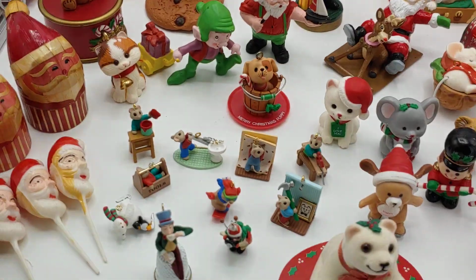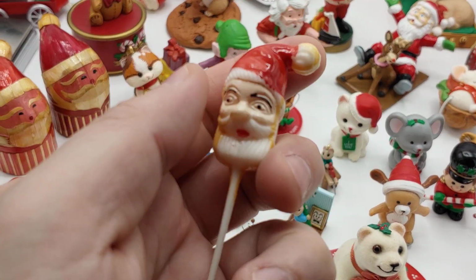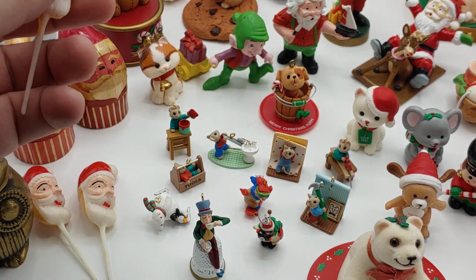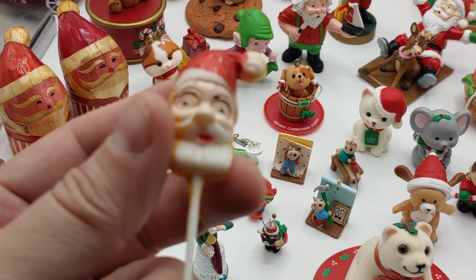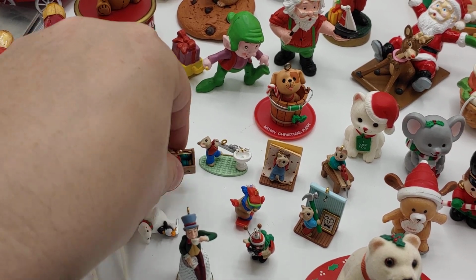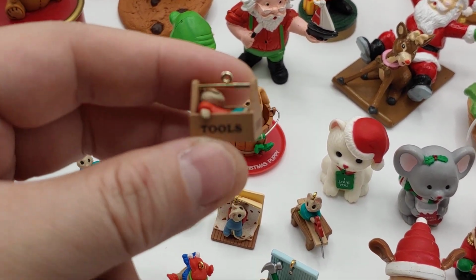But there's a lot going on in here. These are cake toppers from like the 60s. These are worth like $5 to $10. So I'm going to probably sell the set of 3. I guess people stuck Santa Claus in their cake back in the day. And even these are from like the 90s, like 97.